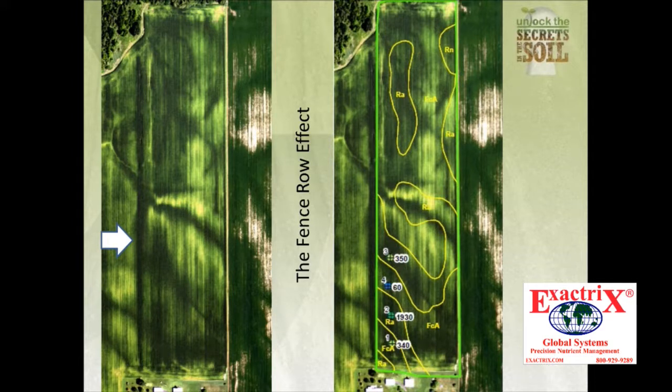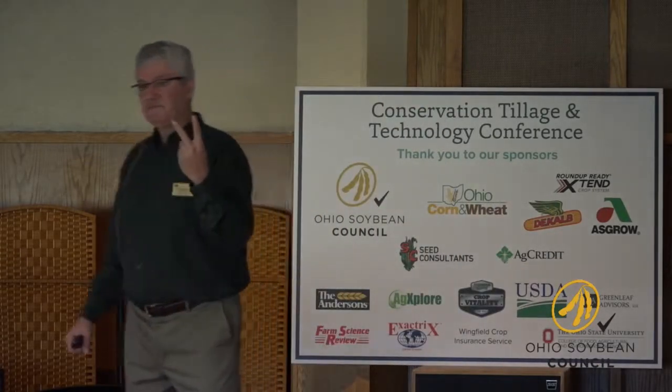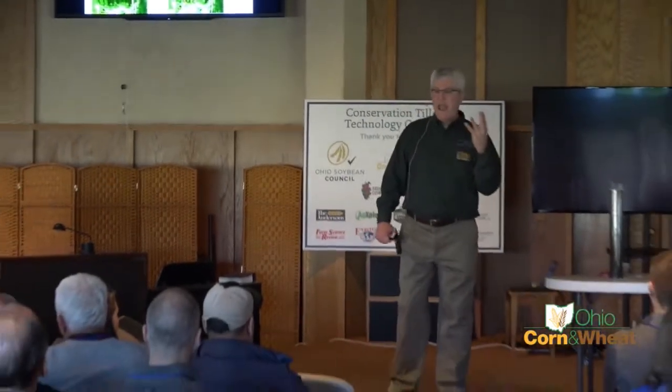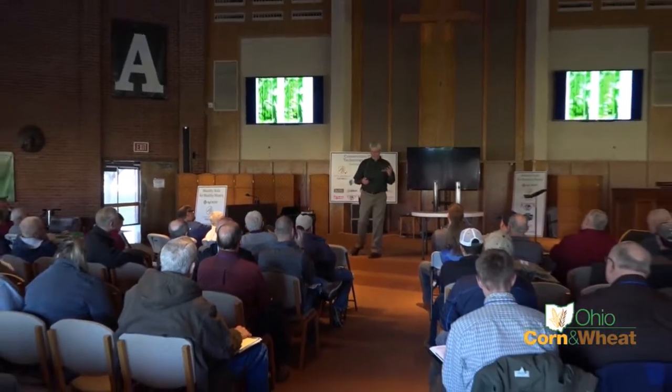It can be 30, 40, 50 bushel difference. It's not just a little yield difference, it's a big yield difference. What do we know about that fence row? Remember those 4 principles I just talked about? Did that old fence row have very much disturbance for years and years and years? Did it have maximum cover? Was it diverse? Probably had a lot of different plants growing in there. Did it have a continuous living root? So every single year, if we know where to look, we have validation that this soil health is important to yield.